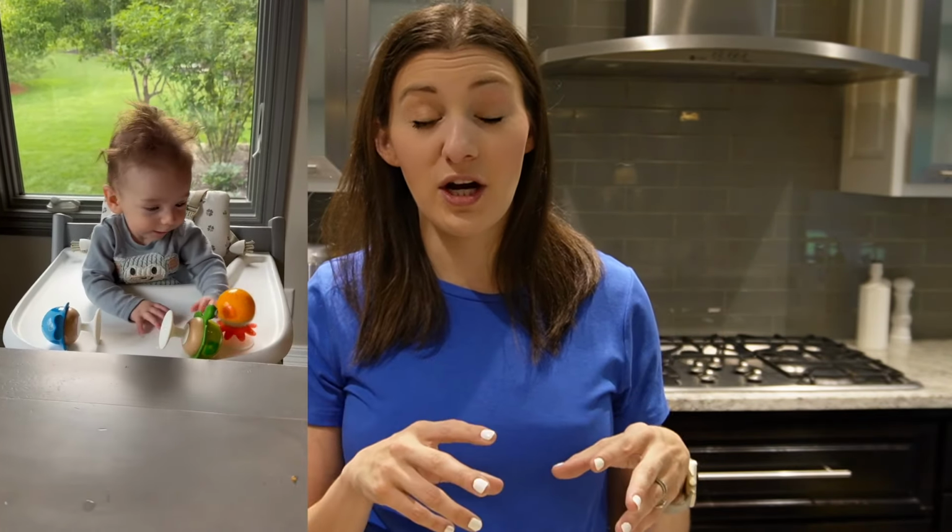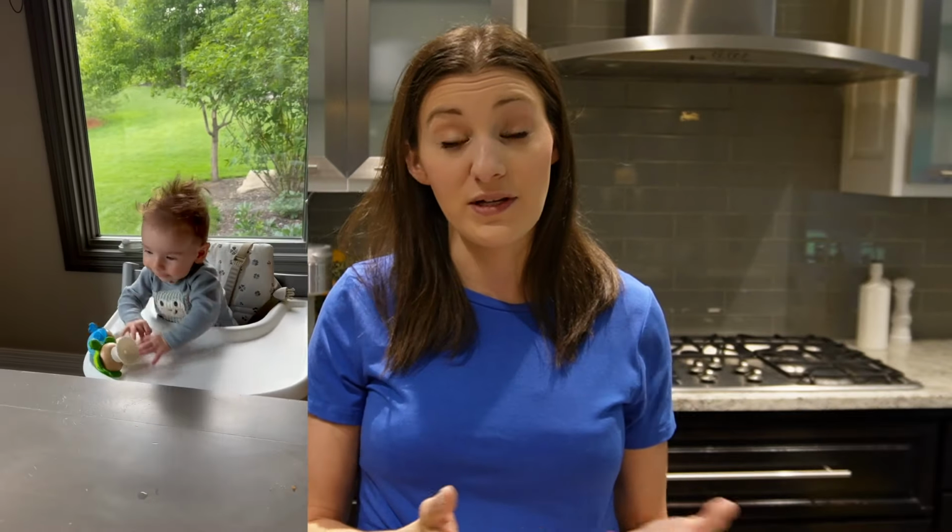I want to start in the kitchen. We haven't switched up the plates he's using, the cups he's using, the utensils he's using, where he's sitting. We still use the Stokke Tripp Trapp high chair, but we have taken off the part that harnesses him in. So he's basically just sitting on it like a seat. That's the only difference, but haven't bought any new gear. And I would still highly recommend that high chair.